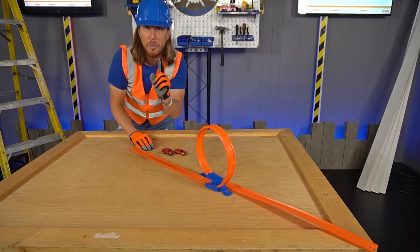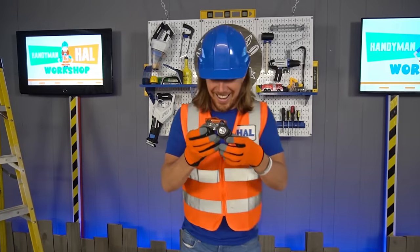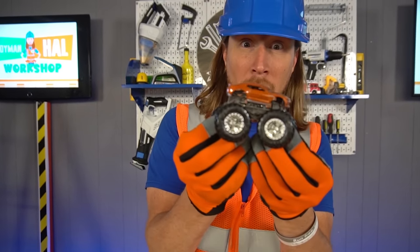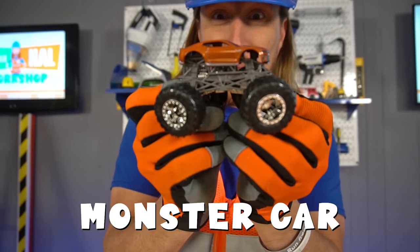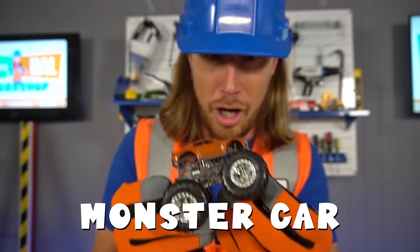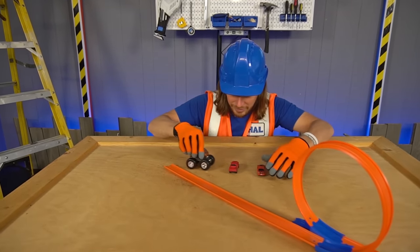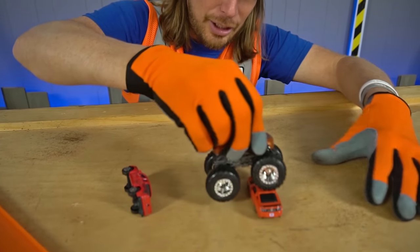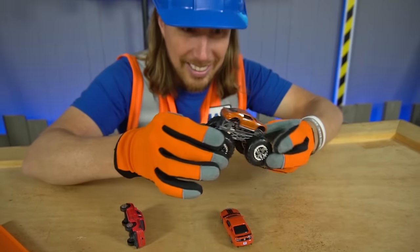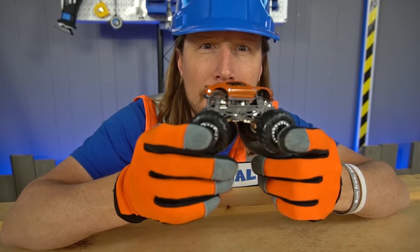Oh, I got one more cool one. Check this out. Look at this. It's a monster car. Now, we have had a monster truck before, but it's a monster car. Have you ever seen one of these before? It's really cool. I don't know if we can run it on this track, but we can run it over these cars. Oh, yeah. Oh, that's awesome. And over the car. Wow. This is really awesome. I wonder if we could find one like this.